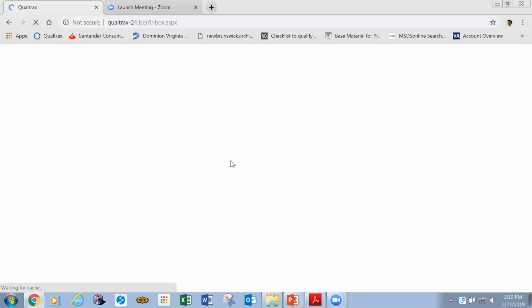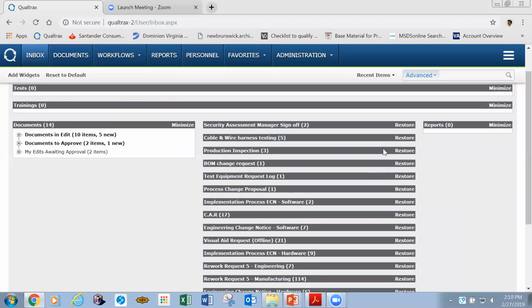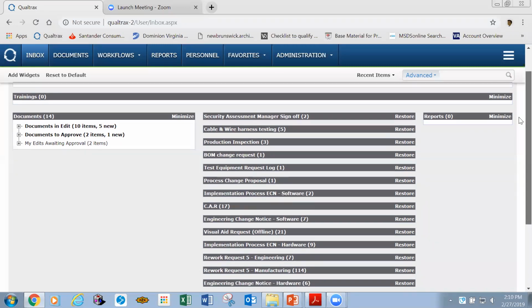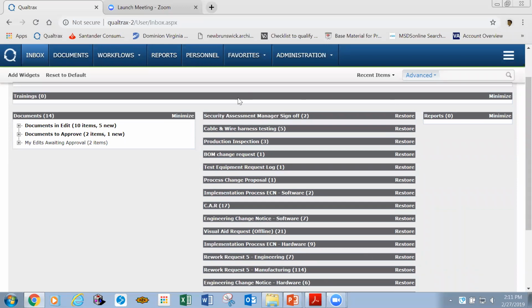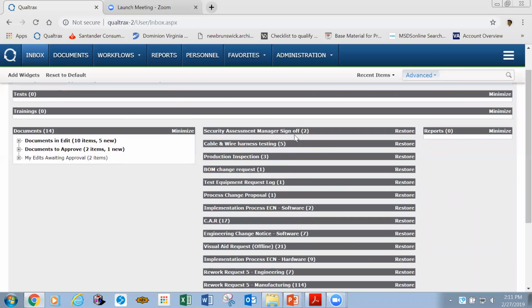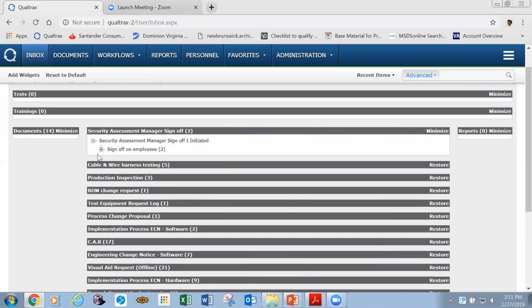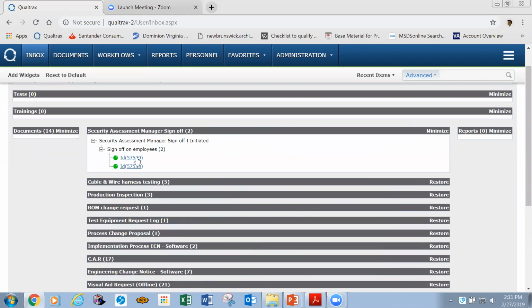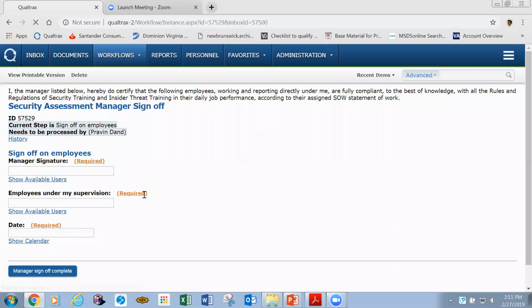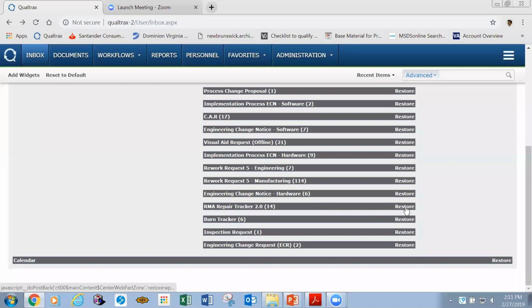I have an inbox, and in my inbox I have my document section, and then I have my tasks, or current processes, that are live, and I can monitor each one at a glance and restore it, if need be. Go in, and these are the tasks. Like I said, we're going to focus here on this RMA one.